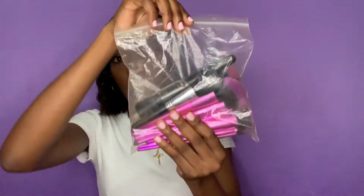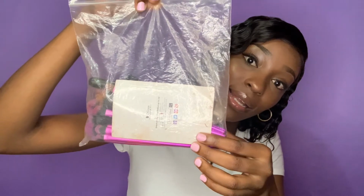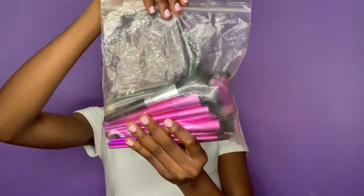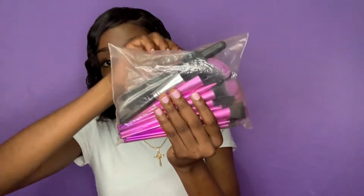The next item I have is my makeup brushes. And this is the manual I was telling you guys about, the little booklet that gives me the instructions of what the different brushes are used for. I did not lie. But yeah, I bought these brushes off of Instagram. I do remember the page, so I'm going to put the link of the page in my description box so you can go and check it out.